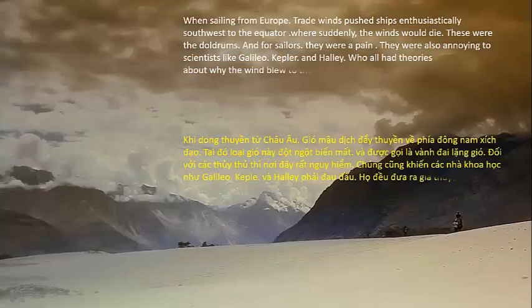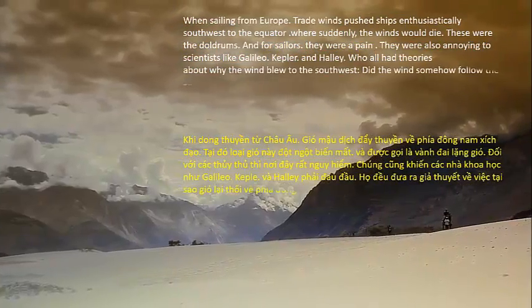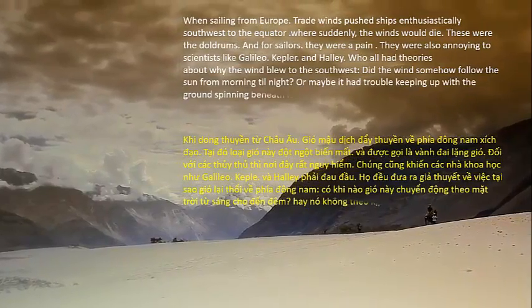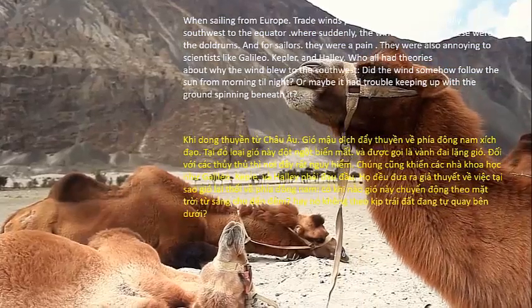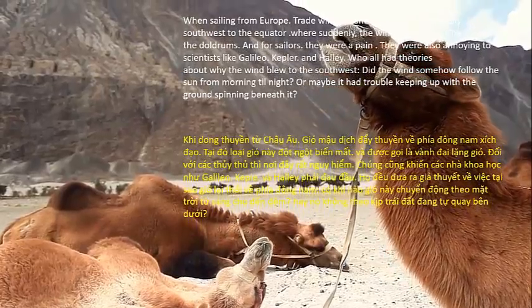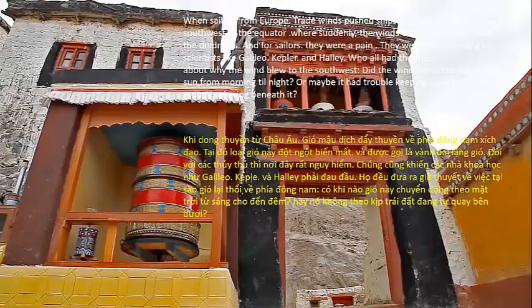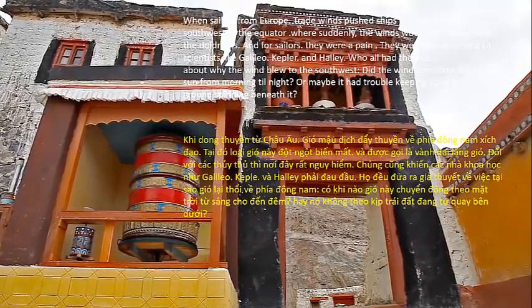They were also annoying to scientists like Galileo, Kepler, and Halley, who all had theories about why the wind blew to the southwest. Did the wind somehow follow the sun from morning till night? Or maybe it had trouble keeping up with the ground spinning beneath it?